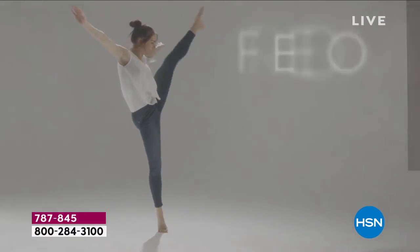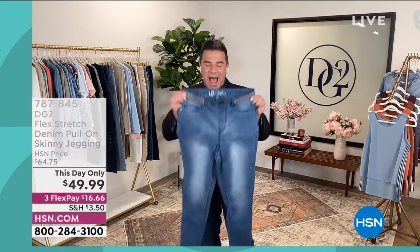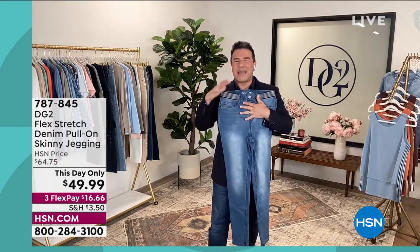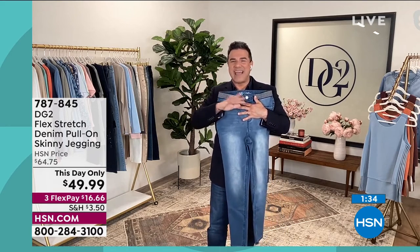If you have that little lumpiness in your inner thigh, it smooths that out and lifts your backside so beautifully. I'm a super fan of this color, which we call our mid-tone, because it's that perfect vintage Levi's looking wash. I love this color. It goes back to everything.